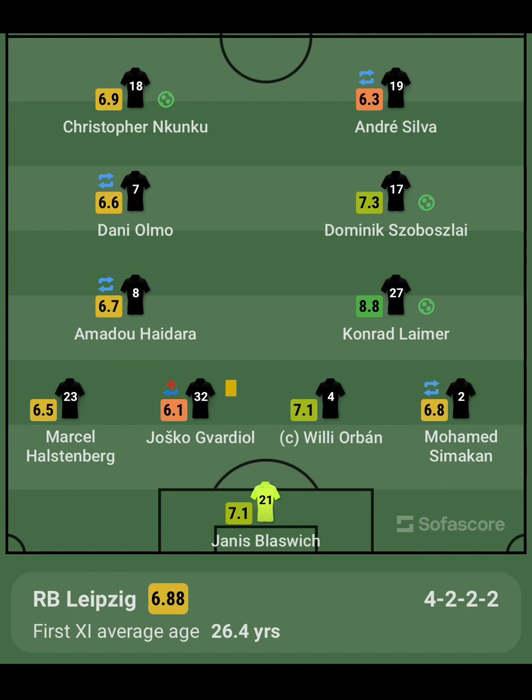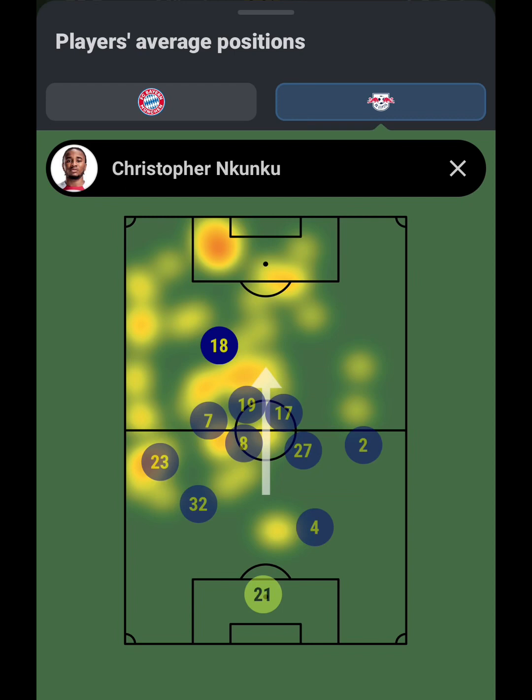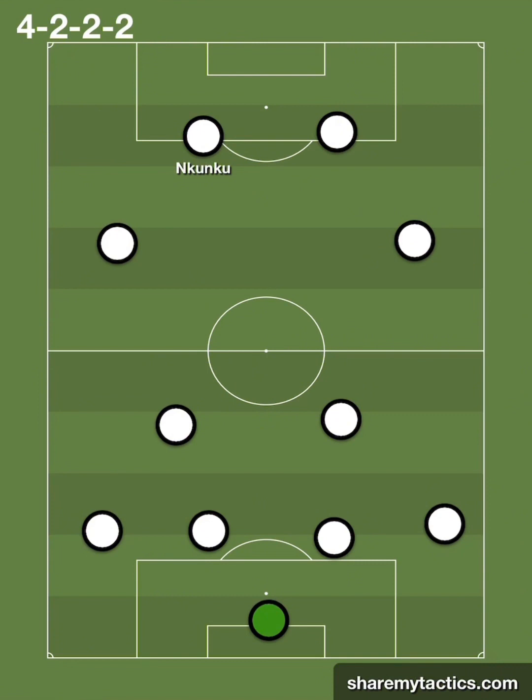This is because he's very good at finding space in behind the lines, very good at playing in the half spaces, and he's very good at playing off of and linking up play in behind. So if he has a striker to work with, he's very good at running in beyond them and making space for others. Here's an example of how the 4-2-2 would work for RB Leipzig, and Nkunku would operate in either one of the left or right striker roles, but whoever was up there with him would make many runs to free up Nkunku and give him space.